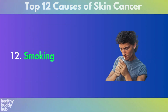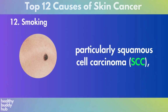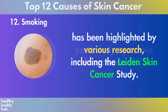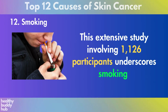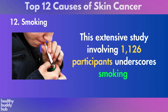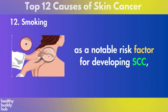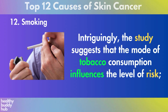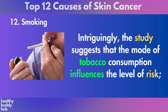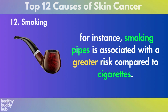Number 12. Smoking. The connection between smoking and skin cancer, particularly squamous cell carcinoma, SCC, has been highlighted by various research, including the Leiden skin cancer study. This extensive study involving 1,126 participants underscores smoking as a notable risk factor for developing SCC, which ranks as the second most prevalent form of skin cancer. Intriguingly, the study suggests that the mode of tobacco consumption influences the level of risk. For instance, smoking pipes is associated with a greater risk compared to cigarettes.